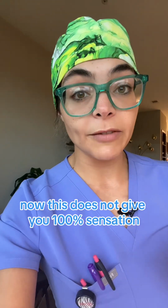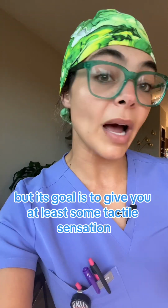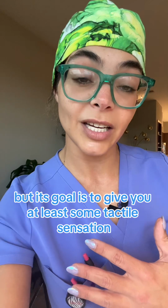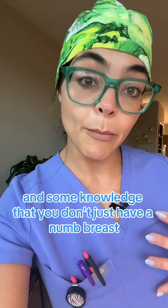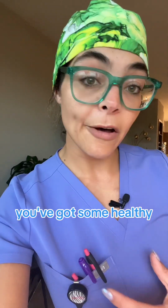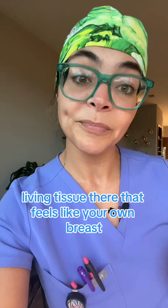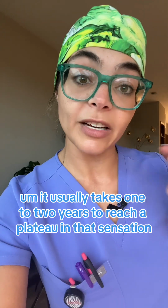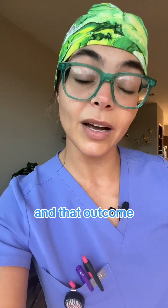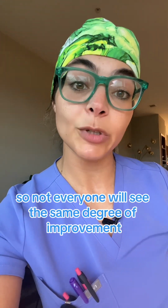Now, this does not give you 100% sensation, but its goal is to give you at least some tactile sensation and some knowledge that you don't just have two numb breasts, you've got some healthy living tissue there that feels like your own breast. It usually takes 1 to 2 years to reach a plateau in that sensation and in that outcome. And it depends on multiple factors, so not everyone will see the same degree of improvement.